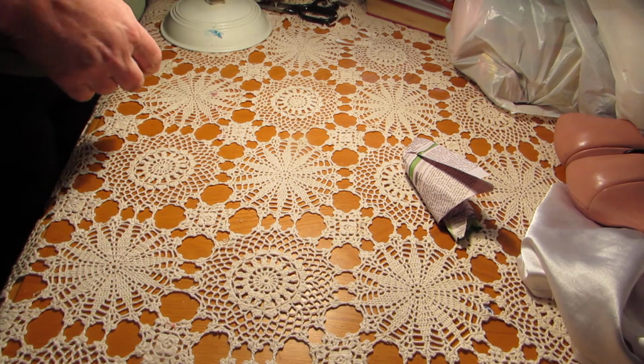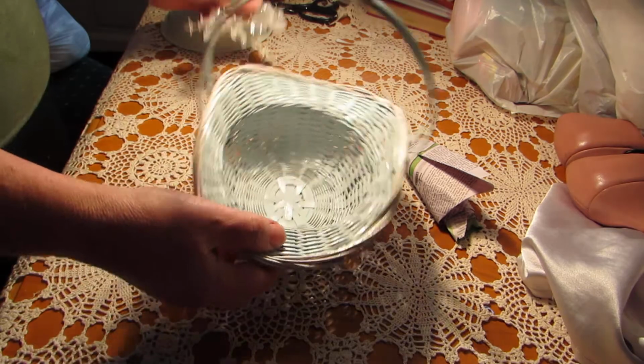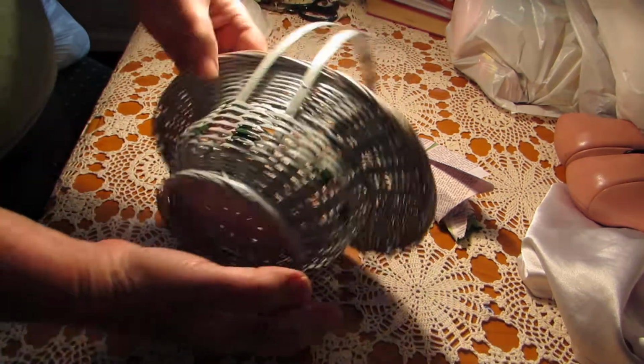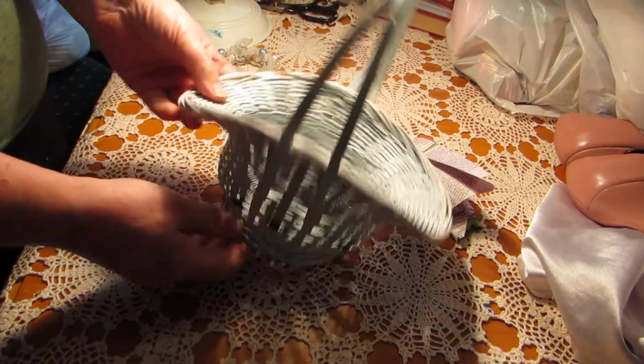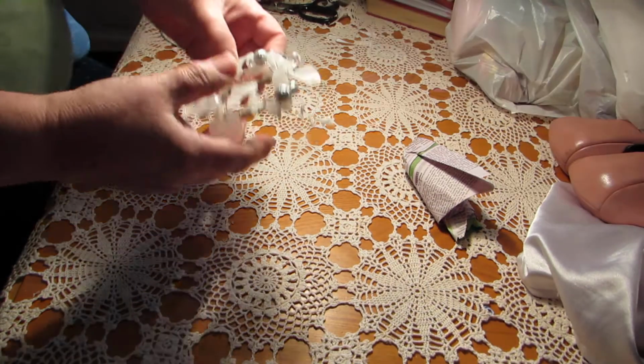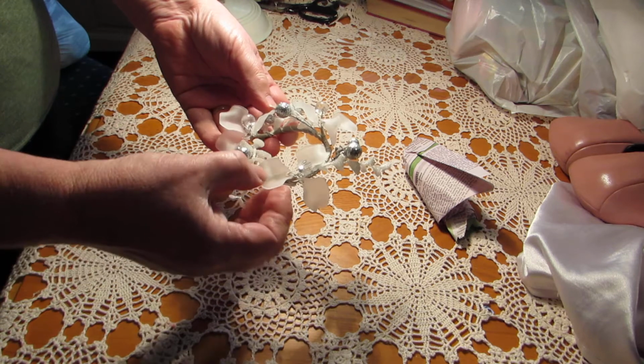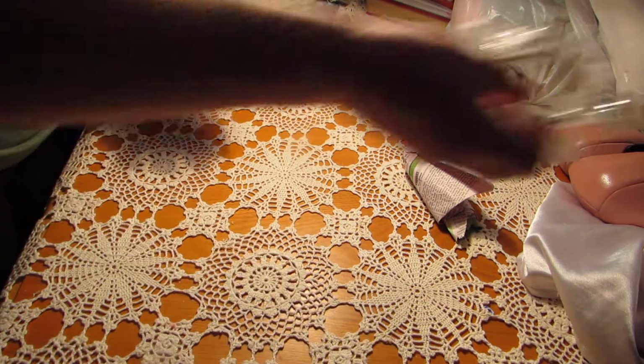Okay, so that is one. Look at this darling little basket here. Isn't that just the cutest? That was $1.50. I would do something lovely with that. I don't know at the moment what it'll be. And this, which is sort of Christmassy stuff, I thought was lovely because they're all resin, clear resin, or frosted resin rather.